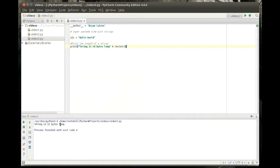The string is 11 bytes long. Now if you want to pause the video and count that, I can guarantee you it's going to be 11 bytes. Don't include the quotes. Now we're going to make that uppercase.